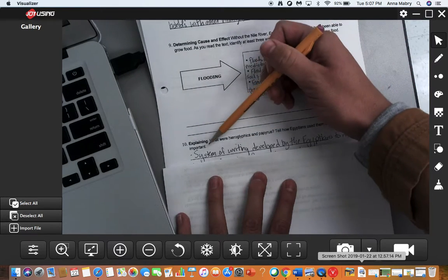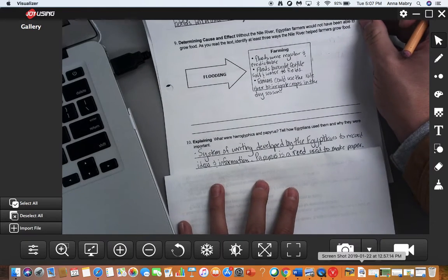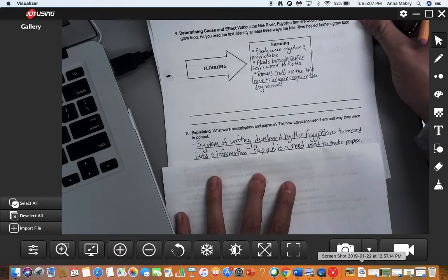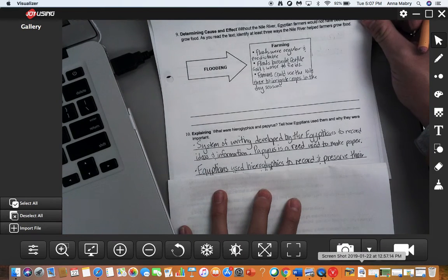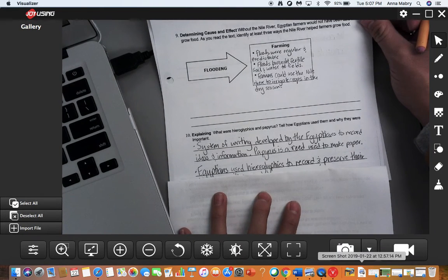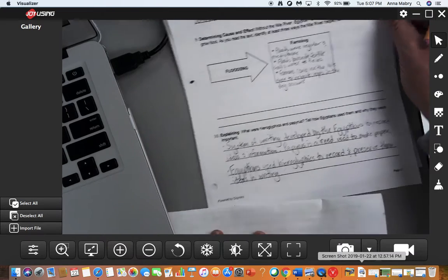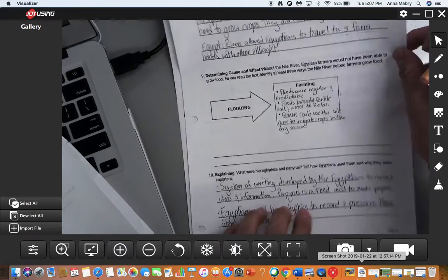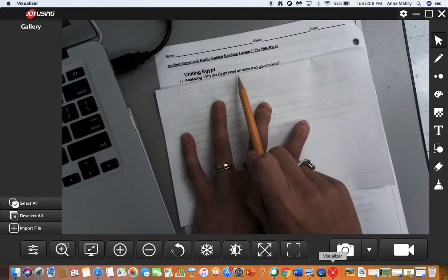What were hieroglyphics and papyrus? Tell how the Egyptians used them, and why were they important? Hieroglyphics were a system of writing developed by the Egyptians to record ideas and information. Papyrus is a reed used to make paper that's grown on the Nile River on the banks. Egyptians used hieroglyphics to record and preserve their ideas in writing.